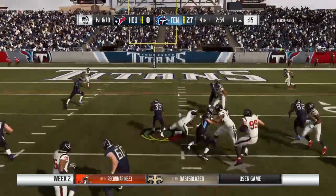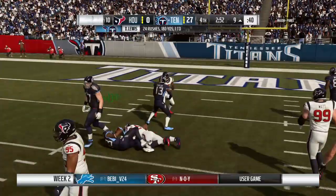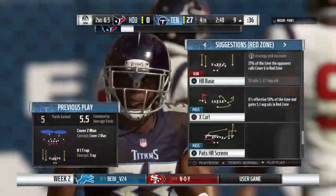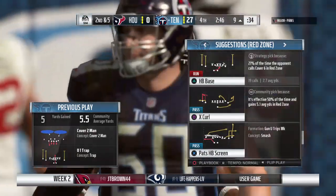They'll run it now out of the gun. And he's going to fight his way forward here for a modest gain. 5 yards is the tally on first down. That brings up 2nd and 5.